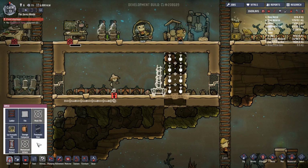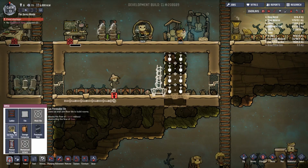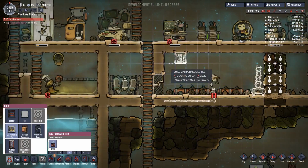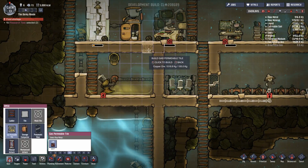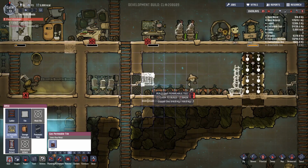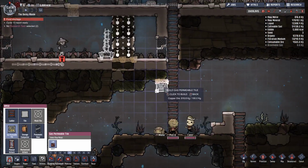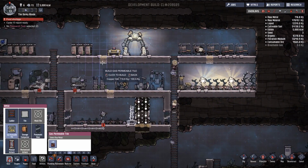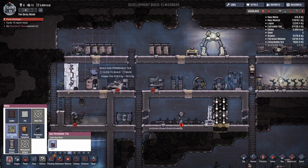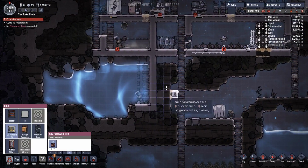So we can now build gas permeable tiles. Right, let me tell you about gas permeable tiles. So I'm going to pop one in there. What these do basically is what it says on the tin. They allow gas through into other rooms. So you can pop them in here like this, and all the gas that's in the room will flow through.